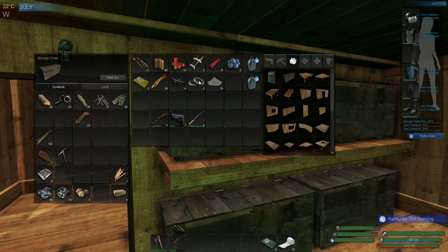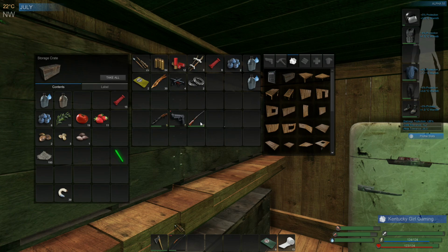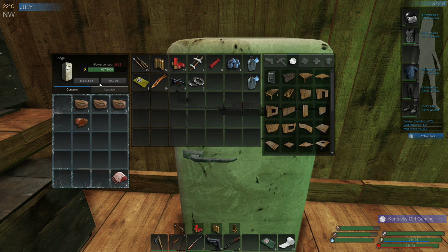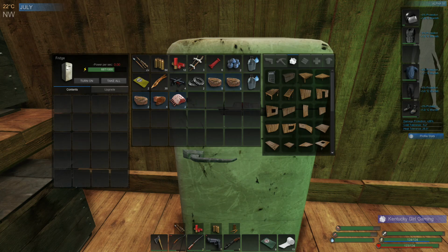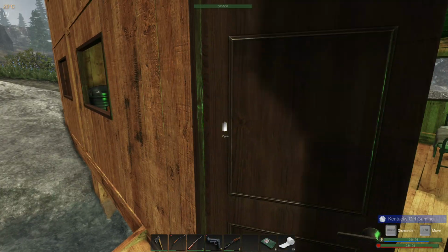I'm really waiting on that. Just a tiny bit. Let's make sure we have everything exactly where we need it. I do think I've had this and this in the wrong place for a while. Okay, let's turn off and take all and get out the door. I don't think we're taking anything else with us at all.